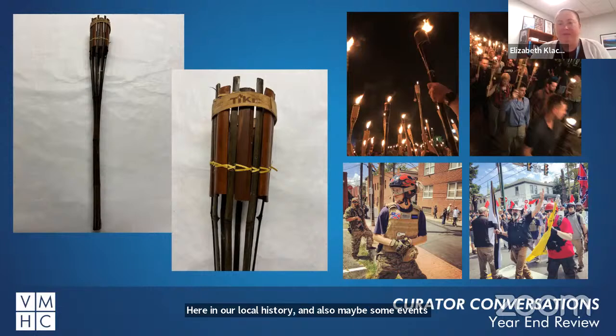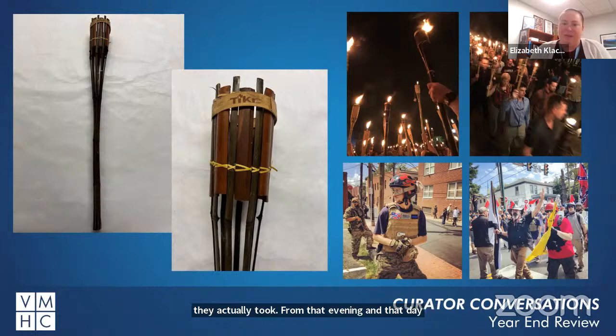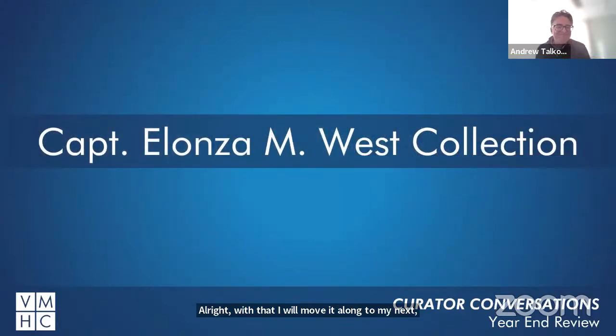All right, and then those pictures were some of the images that I actually took from that evening and that day. You can see the torches being used on the top two images, and the bottom two images are from the protesters in downtown Charlottesville. All right, with that, I will move it along to my next colleague, Andy. Thanks, Elizabeth.